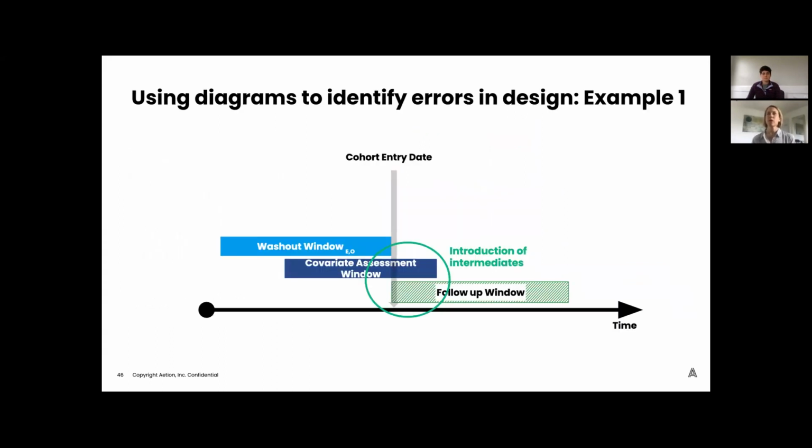So these diagrams also would allow us to identify errors. So if you were assessing someone else's study and they had this diagram, then you would see immediately that they have an issue where they're assessing covariates, not just in the baseline period before cohort entry, but it overlaps cohort entry and follow-up. And that means that there could be some covariates that are impacted by the treatment, and you now have a temporality issue, and you could be adjusting for intermediates of the treatment.